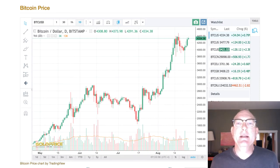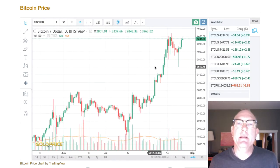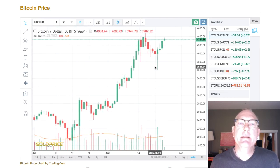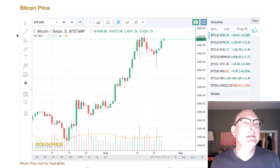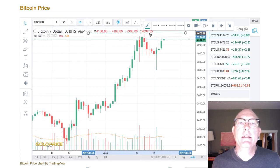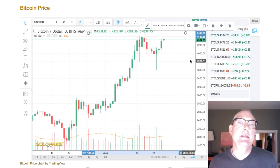The Bitcoin, it's looking pretty good here. And let me see if I can make this chart a little bigger. We are testing the resistance. It's a beautiful thing. I'm going to draw the line here. Then I'm going to move it up. All right, so look to Bitcoin today, tomorrow, the next day to test this 4476 range.